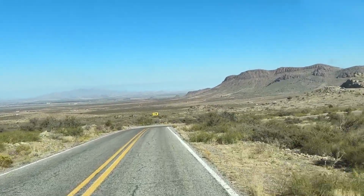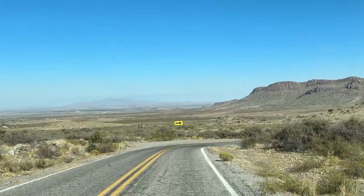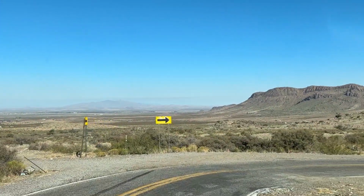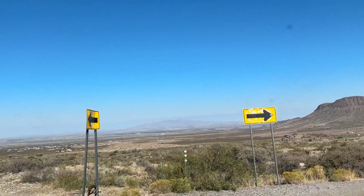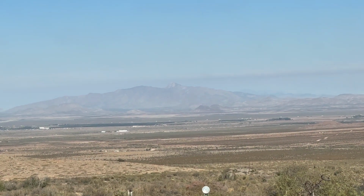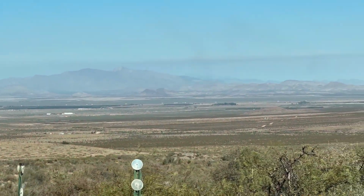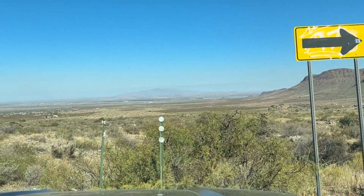And this vista, I always do what I did last time and kind of point the car here on the corner since there's no one coming. Check that out. That's pretty amazing. Let's zoom in and get in between the signs there. Look at that. A little haze off in the distance today. But still, absolutely beautiful.